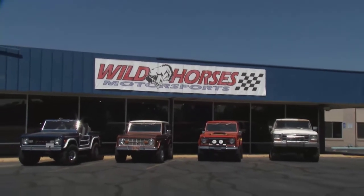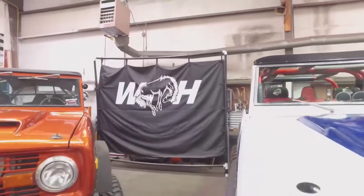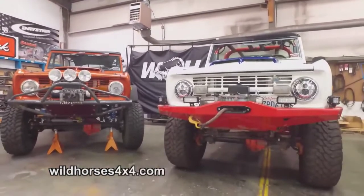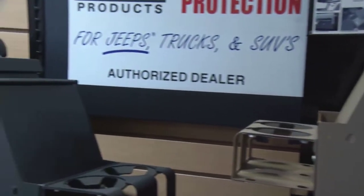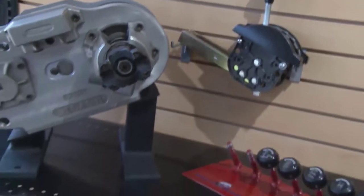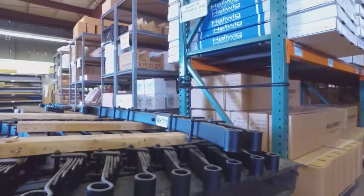At Wild Horses, customer service is pretty much number one. We answer the phones, we're here, we'll walk people through things if they run into problems. And you've got to have the knowledge of these vehicles because they're so changed from how they were originally. I can say we almost have every nut and bolt, bumper to bumper, right to left, top to bottom, for the 66 to 77 Bronco. Now we're still missing a few things, but you can just about build a Bronco from scratch with the products that are in our warehouse.